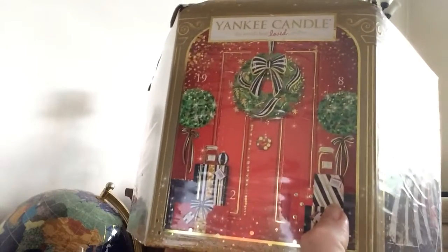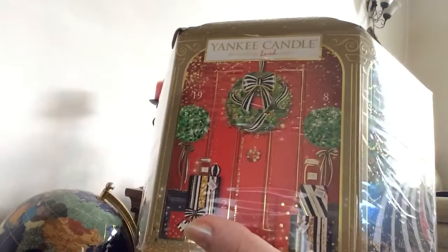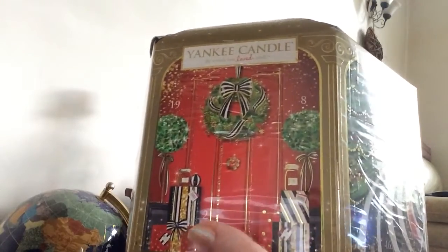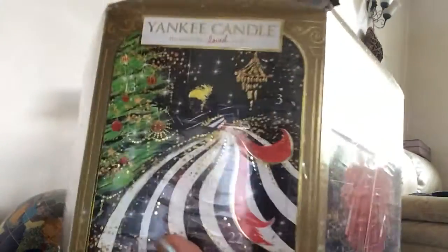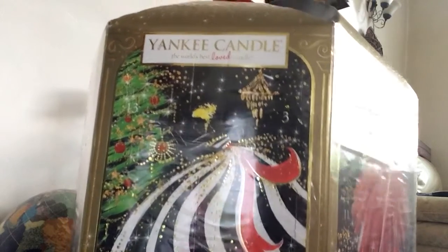Apart from I don't have presents outside, obviously, but I do have 2 trees, and at Christmas I have a wreath and my door is red, so it looks very similar to my door, spookily. And then you've got the lady again, hanging the Christmas bauble there on the Christmas tree.